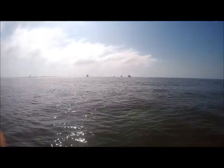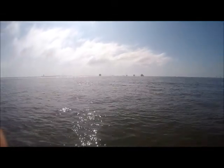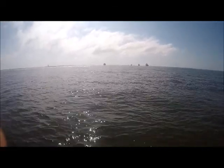Yeah, straight ahead toward that ship right there. Right there, sail's not rattling and we're doing. Try to catch them dolphin again, they're way out there in the front.